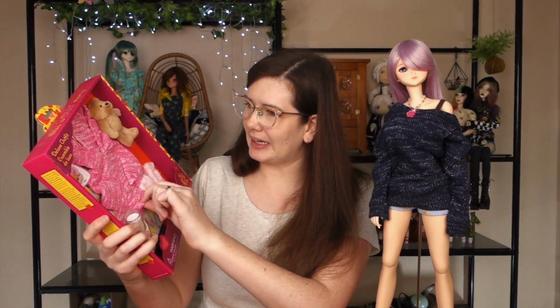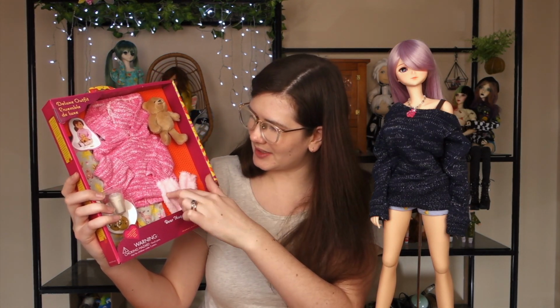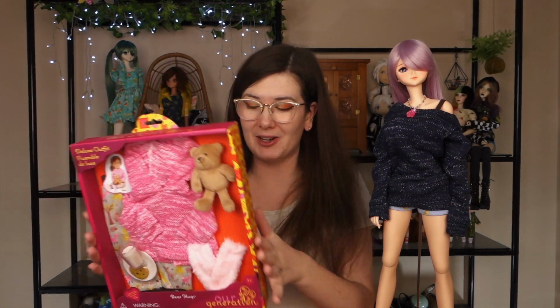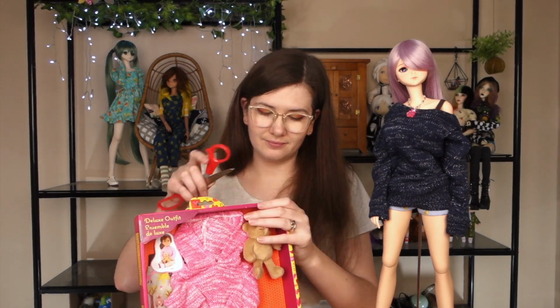If you're curious exactly what set this is, it is the Bear Hugs Deluxe Outfit set. It has a little hoodie thingamajig, some pajama pants of sorts, some fluffy socks, a teddy bear, and a glass of milk and cookies. It's really cute, and yeah, that's about it. Let's get it open.